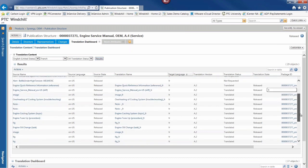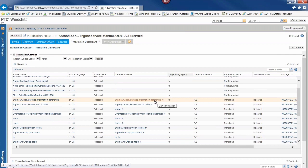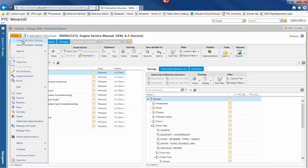And I could see some of the information that's already been translated previously from before, and all these have different links that go to the original source English version of this, or whichever source language that you had originally authored everything in. But I want to create a new translation package to send this off. And this could be sent off to a specific vendor or a group of vendors if necessary.